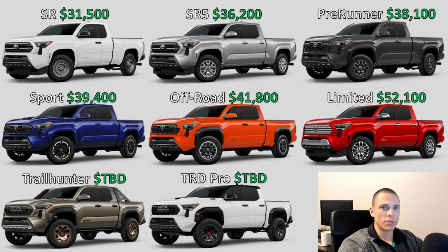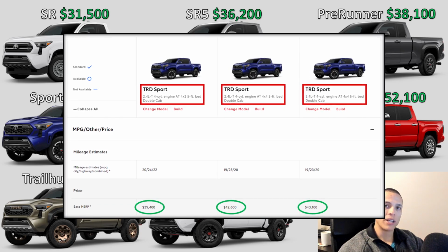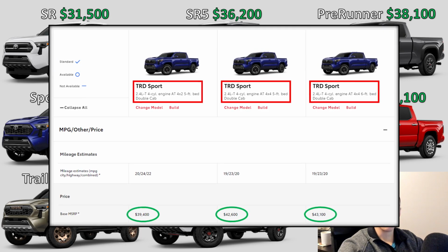First thing we need to do is make sure we know all the trim types. Toyota now has 8 of them: the SR, the SR5, the Pre-Runner, the Sport, the Off-Road, the Limited, the Trail Hunter, and the TRD Pro. One thing to know though, if you look down near the bottom, the Trail Hunter and the TRD Pro, they have not announced the prices for those trim types just yet. But the other 6, they do have the prices for all of the configurations, but the price you see there is for the baseline, most bare bones version of that trim type.